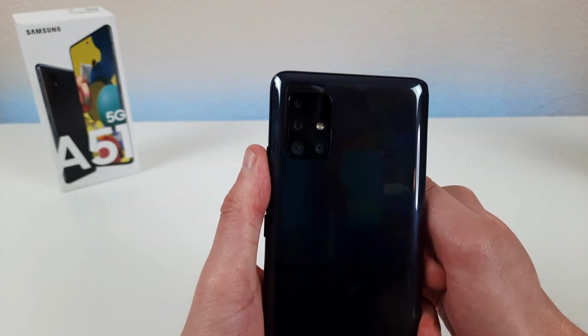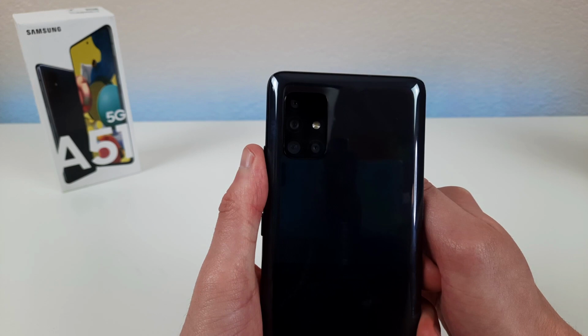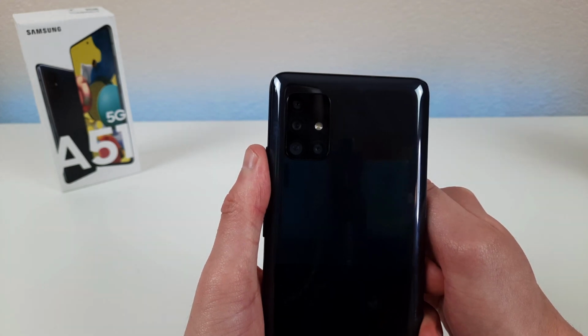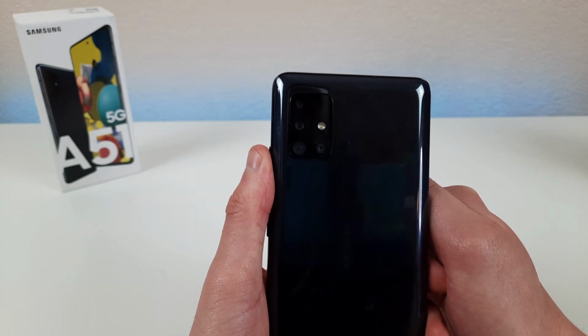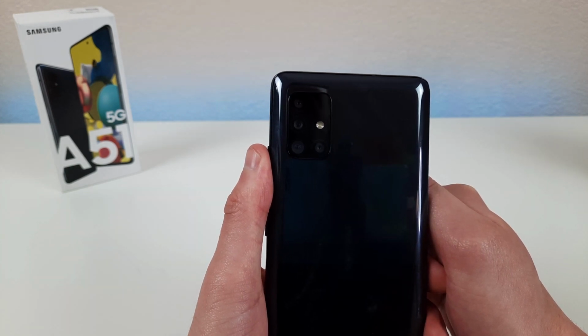Now taking a look at the camera setup, we do have a quad camera setup here. We have a 48 megapixel rear camera, a 12 megapixel ultra wide camera, a 5 megapixel depth sensing camera, and a 5 megapixel macro camera.